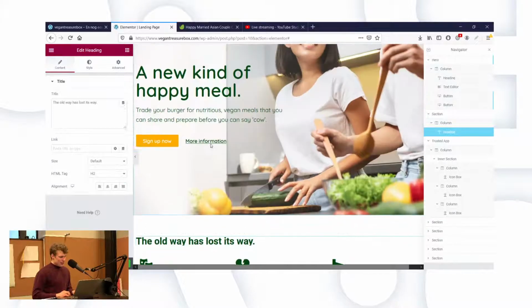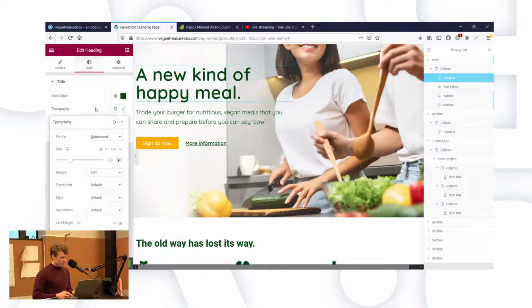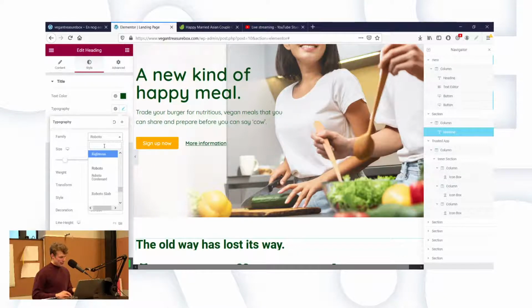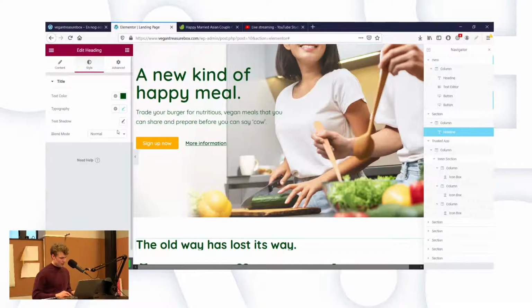Okay, great. So let's see how big this one is. This is 60, so I would say that for this second heading, we'll make it 40 for now. And I'm going to say that it's Quicksand. Thank you. Great.